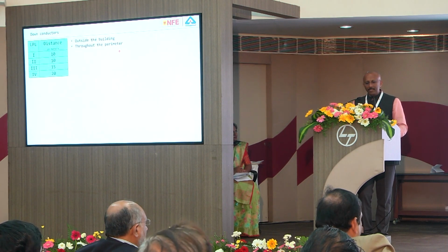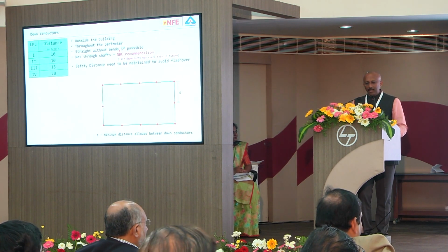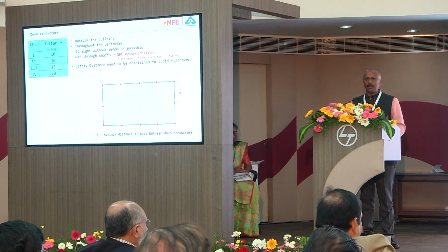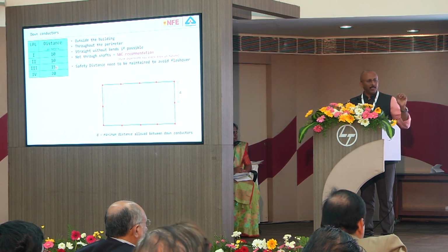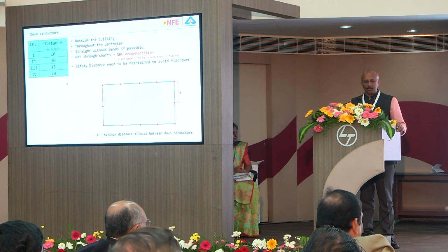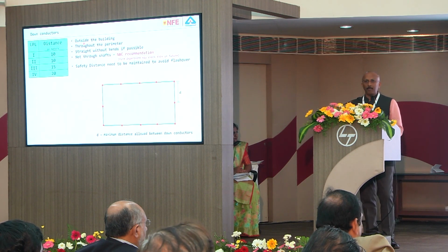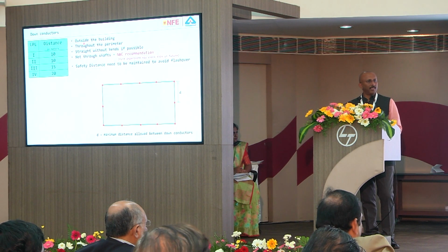The second subject is the down conductor. Again depending upon the level of protection, 10, 10, 15, 20, several down conductors are required. The distance between the down conductors is specified in the standard. But also you should understand that down conductors must be outside the building. In NBC we have specifically written that down conductors shall not be routed through any shaft.